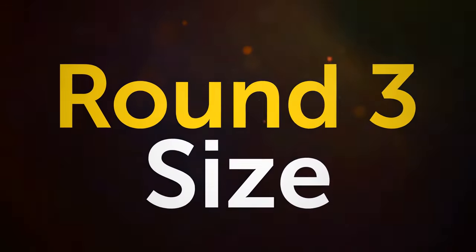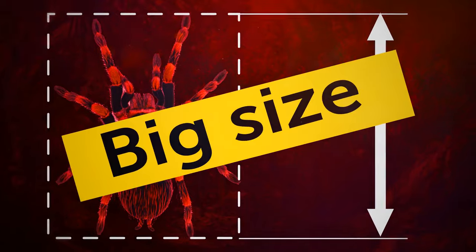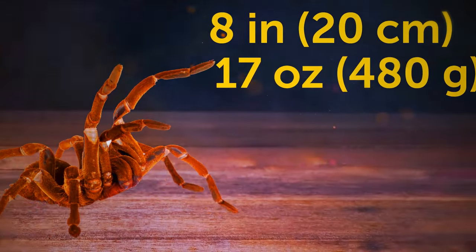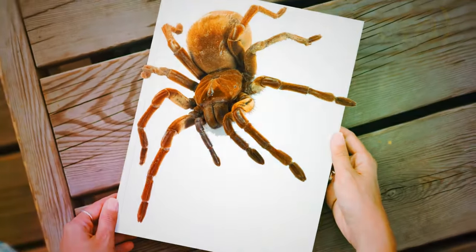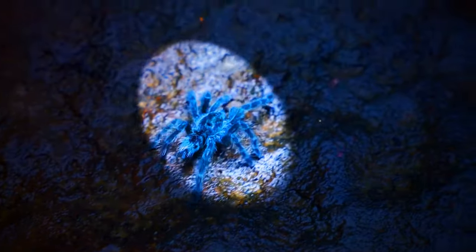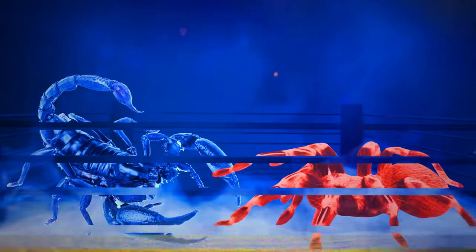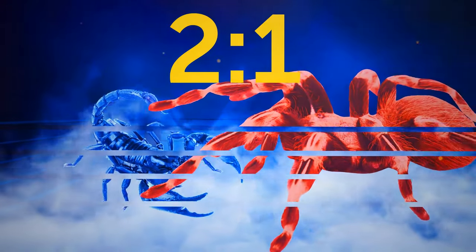Round 3, size. Now, size is another massively important factor. The bigger the animal is, the more venom is needed to take it down. The Goliath bird-eater tarantula in South America has an impressive body length of 8 inches and can weigh more than 17 ounces. Its leg can also span nearly 12 inches. For context, that's around the same size as an A4 page. Tarantulas are generally much bigger than scorpions. The biggest living scorpion, the giant forest scorpion, spans around 9 inches, including its legs and tail. In terms of a size advantage, the tarantula scores yet another point, 2-1 in favor of our 8-legged friend.